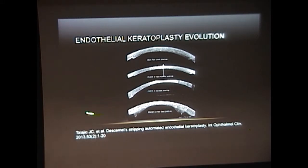And then the focus of this talk is DMEK, where we do just a replacement, instead of including a little bit of posterior stroma, we replace just Descemet's membrane and endothelium, and you can barely even see any graft on this photo here. This is sort of the newest, but there's not a lot of data on it, and it's not really taken off yet for a variety of reasons. But this is a hybrid between DSEK and DMEK, and there's included stromal tissue in the periphery, but the center is pure Descemet's.